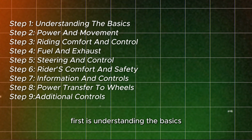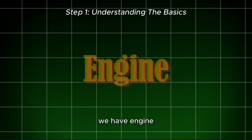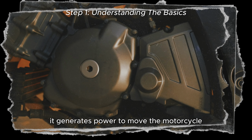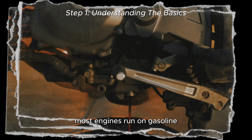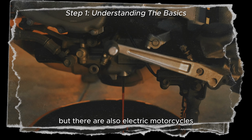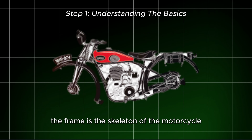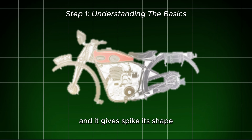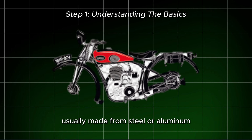First is understanding the basics. What do we have in a bike? We have the engine. The engine is like the heart of the motorcycle. It generates power to move the motorcycle. Most engines run on gasoline, but there are also electric motorcycles. Number 2, frame. The frame is the skeleton of the motorcycle. It holds everything together and gives the bike its shape, usually made from steel or aluminum.